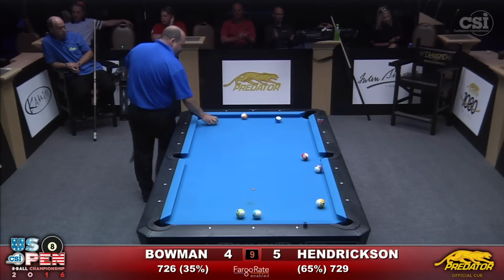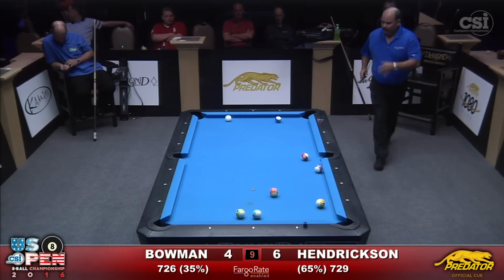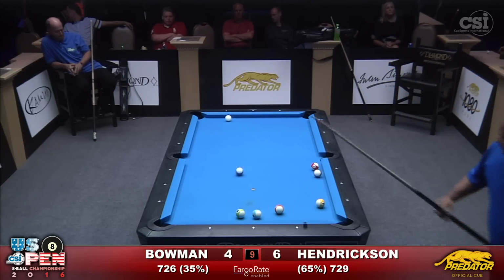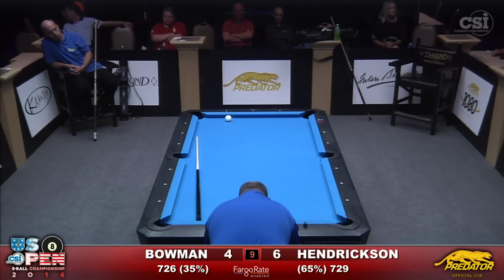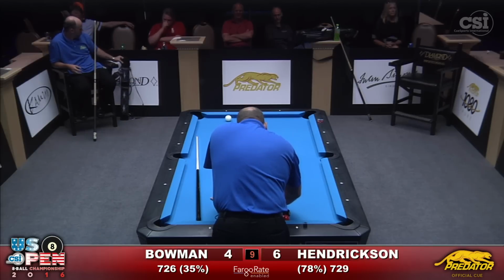Good shooting, Rory Hendrickson. 6 to 4, a 2-game lead again, and he's breaking. Now that's something I did not see. I did not see him cutting the 7 ball. I didn't think he was going to do it that way. Yeah, but he's fooled us more than once.